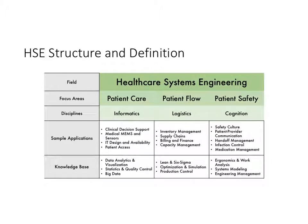So I'm not arguing that this is an exhaustive list, and you could maybe argue, well, what about this aspect of healthcare systems? Yeah, there's many more, right? I'm not saying that this is exhaustive, but I think you could argue that you could break it down into these different focus areas broadly, and then from that subdivide a little bit more. So kind of come up with a taxonomy or a tree of what healthcare systems engineering is.